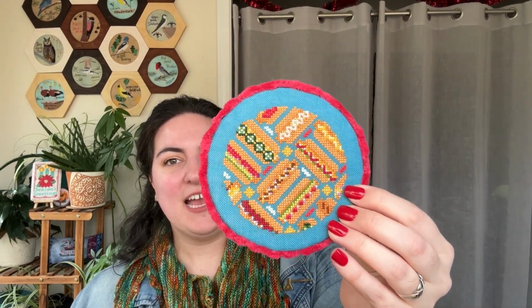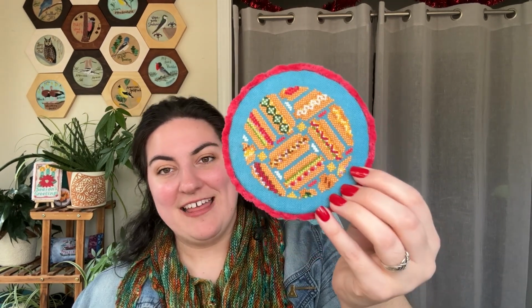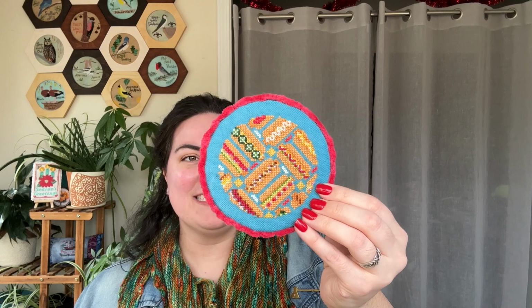Alrighty, next up, our next Celebrate All Year chart. You can see how Sal's really ate up the time. This is National Hot Dog Month for July. And this is stitched on Wichelt Riviera Aqua. And this is when I learned I have mad beef with Wichelt. This was heinous to stitch on.